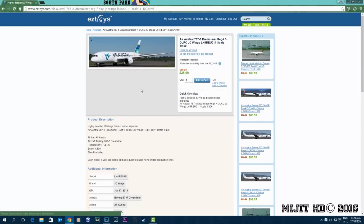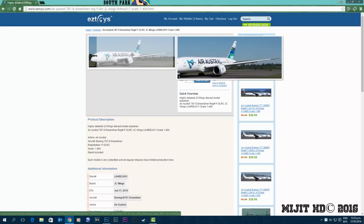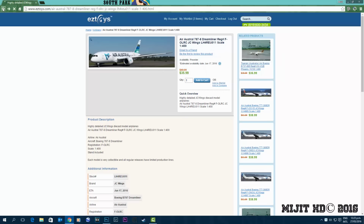Air Austral 787-8 Dreamliner, registration F-OLRC. I'm really hoping they release it in 1 to 200 scale. It would be a big seller. Such a good looking aircraft, that one.